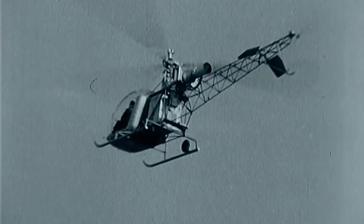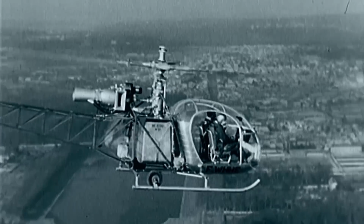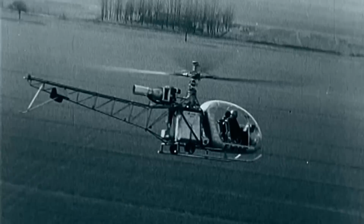This French helicopter, known as Alouette II, is the first whirlybird to be fitted with a gas turbine. Up till now, speed has never been a strong point of the helicopter, but with 360 horsepower to help it along, it's quite a different story.